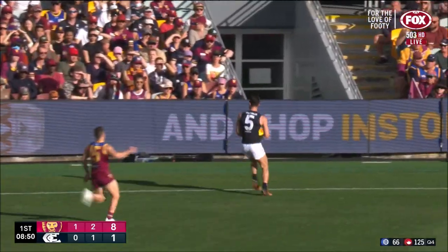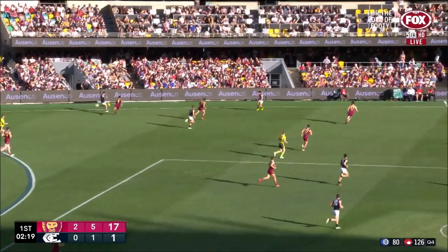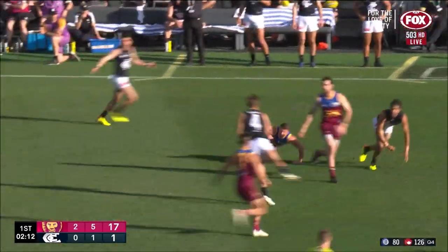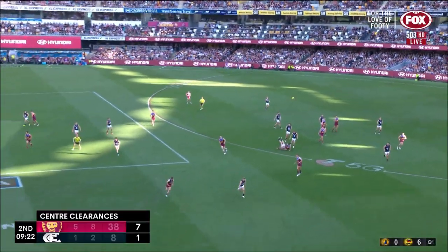O'Brien to Cerra. A well-placed kick. McGovern got a one-two going with Lockie O'Brien. Can they get a contested mark? Charlie Curnow. Jack Martin. Flick it over the top to Fisher. Charlie Cameron, he couldn't complete the mark.